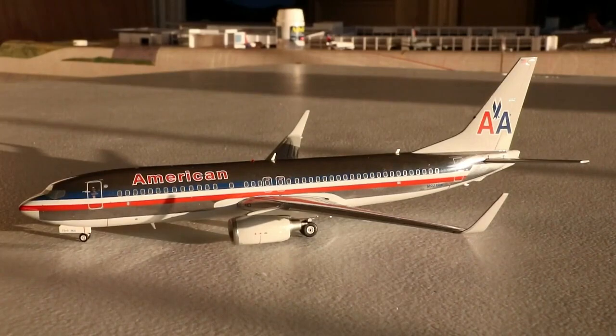Sure, this isn't the best 1:200 mold I've ever seen, nor is it in perfect condition. I'll explain what I'm talking about here in a minute, although it's really close. Really good looking aircraft. So glad to have it. Been on the hunt for this one for so long. Great plane and a really good price. Let's go ahead and get into it.